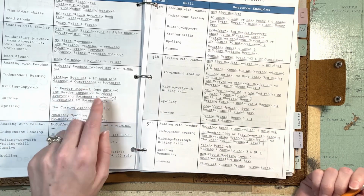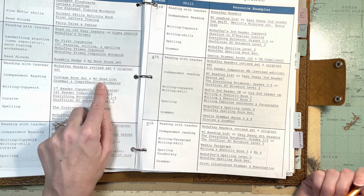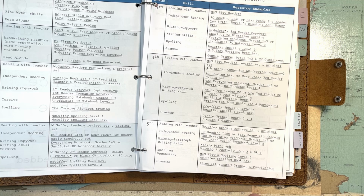I already have these vintage book sets. There's also the RC reading list, but in my experience, William was not able to even start the RC reading list until, I don't know, mid second grade, late second grade. So I have some book sets that I've showed before, so I won't bore you by showing them again, but I'll link the whole document. If you want to look at it, you can click any of these resources I show you today, and it should take you to where you can look at them online.